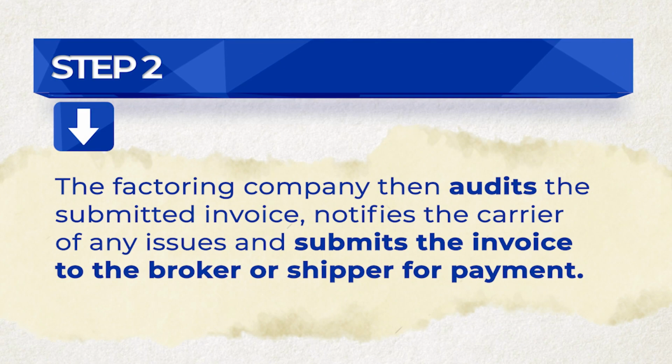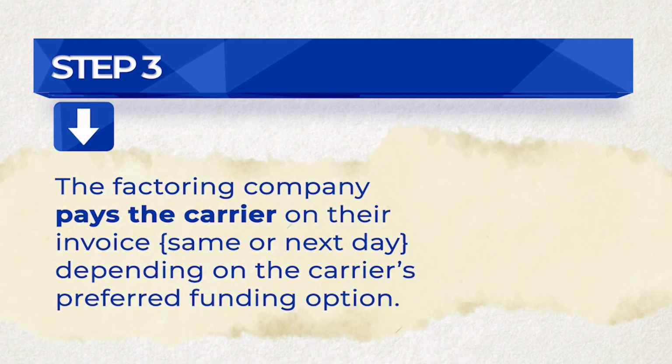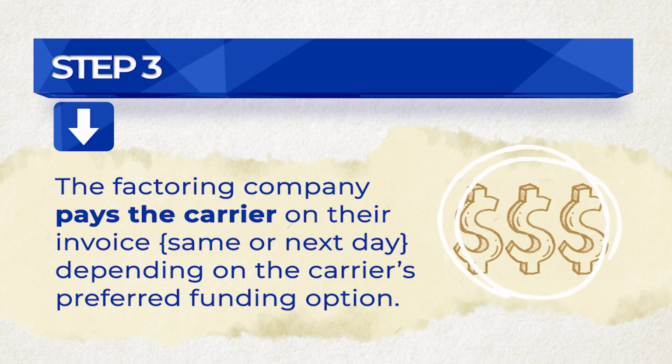Step 2. The factoring company then audits the submitted invoice, notifies the carrier of any issues, and submits the invoice to the broker or shipper for payment. Step 3. The factoring company pays the carrier on their invoice the same or next day depending on the carrier's preferred funding option. At OTR Capital, we offer different types of funding options, including direct deposit, bank wire, fuel card, and our fastest option, Gold.